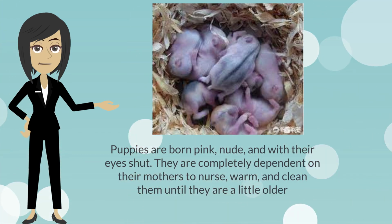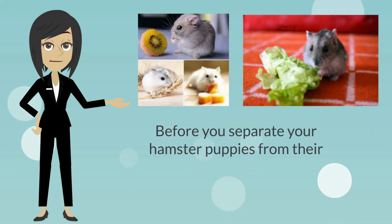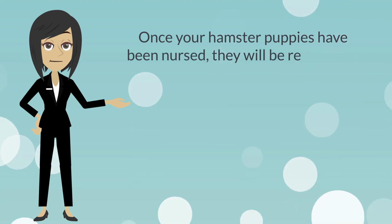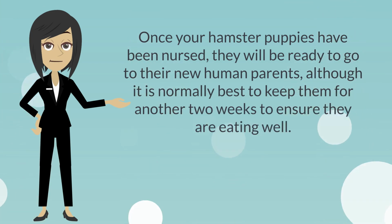They are completely dependent on their mothers to nurse, warm, and clean them until they are a little older. Before you separate your hamster pups from their mother, make sure they are eating on their own. Once your hamster pups have been nursed, they will be ready to go to their new human parents, although it is normally best to keep them for another 2 weeks to ensure they are eating well.